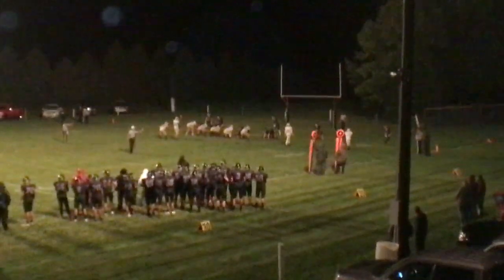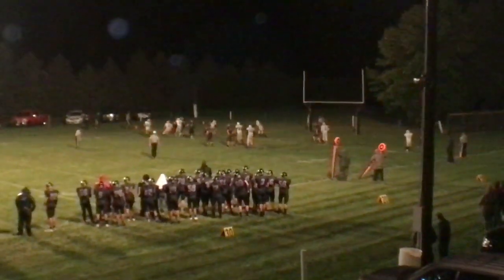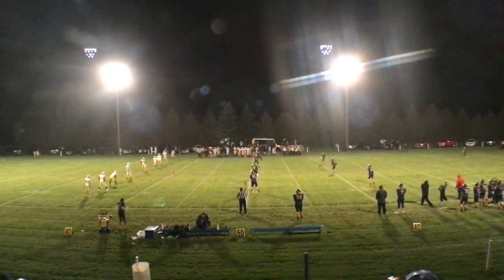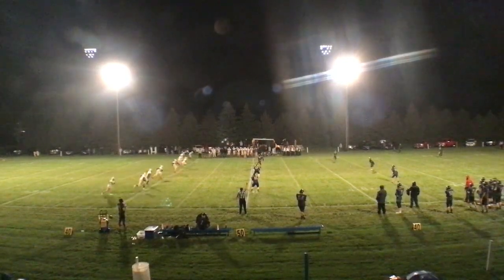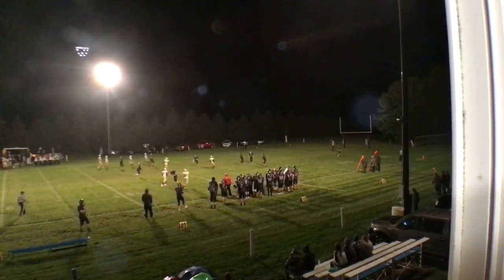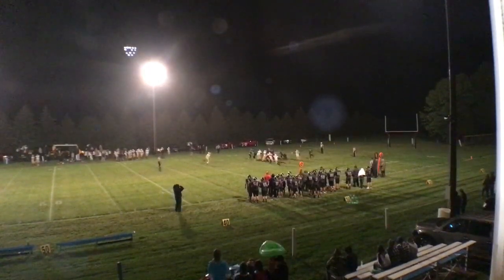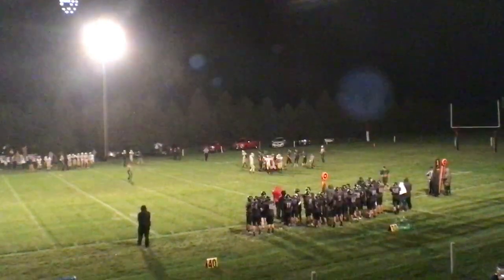Domeyer out of the shotgun. Single setback is Steffensmeyer. And it looks like an option, but Domeyer's going to run that in easily. Murphy with a handoff to Teasley. He's not going to get much. Back to the line of scrimmage. We're going to be second and 10.